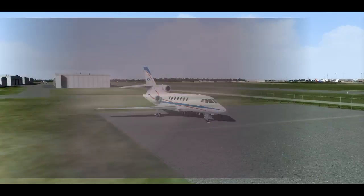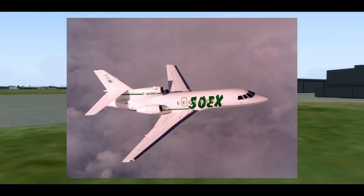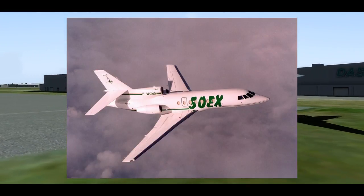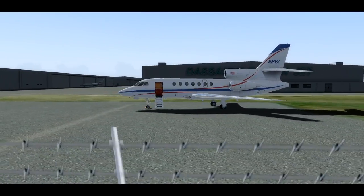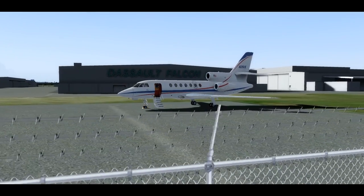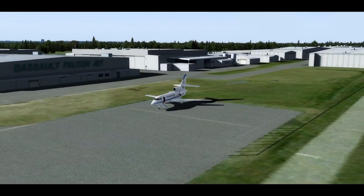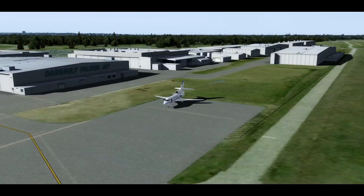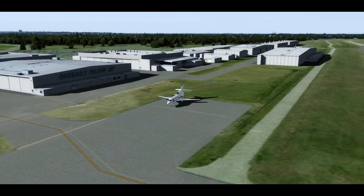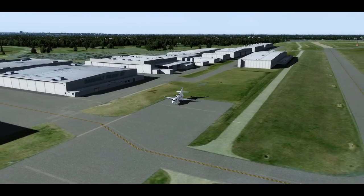The Falcon 50 EX, introduced in 1997, had better climb performance with a higher service ceiling of 49,000 feet and gained a 200 nautical mile increase in range. So Flysimware has created a pretty nice rendition of the Falcon 50, which we'll be exploring in this video, on a flight from Dassault Falconjet's Completion Center here in Little Rock, Arkansas, to Telluride high up in Colorado's Rocky Mountains.